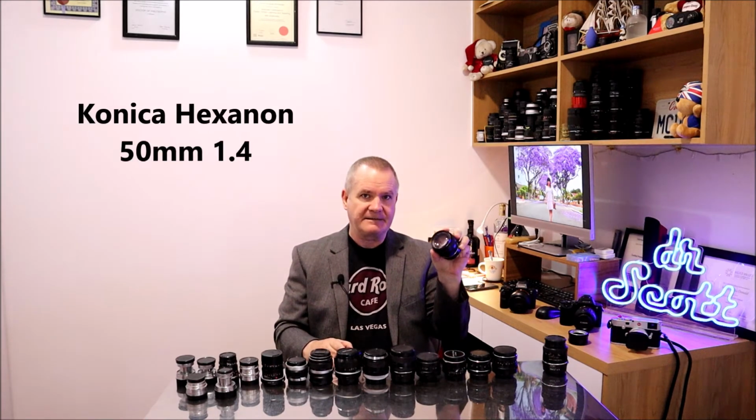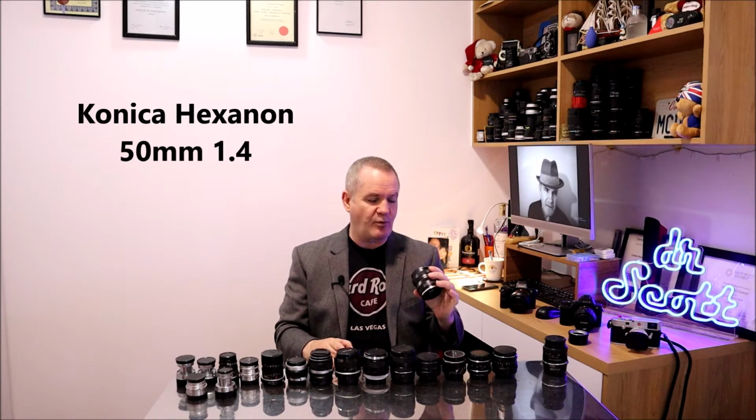And the first one I have up is my 50mm f1.4, and this is an Auto Revuenon, made in Japan. So Auto Revuenon, my first one up. Next down the list, I have my Konica Hexanon 50mm 1.4. Again, this was kind of a benchmark for many of the other lenses made in Japan back in the day. So this is obviously going to be a contender.